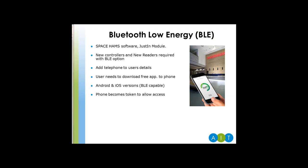What you require for this is what's called the HAMS version of the software of space, and the optional JustIN module. Now, these were developed really for the hospitality industry and hotels and such like, whereby somebody could check in online, download an app to their telephone, and use their phone to get into their room in a hotel.